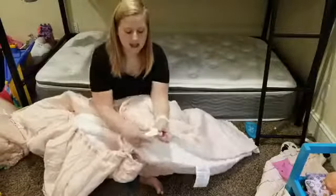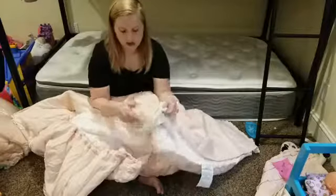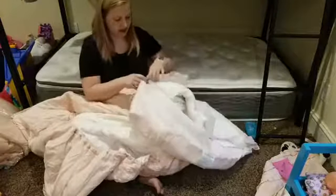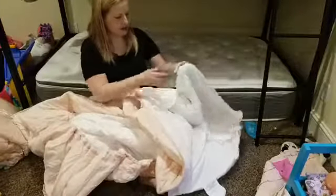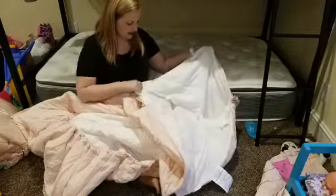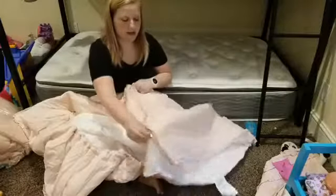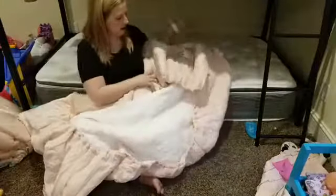I love the Minky. They have this really soft Minky inside of them and this awesome industrial zipper. So the kid can just unzip their bed and climb in with this super soft Minky, so they have kind of a comfy blankie. The Minky is a little bit bigger than the bed so that they'll be nice and comfy. So we're going to go ahead and put this on the bed.